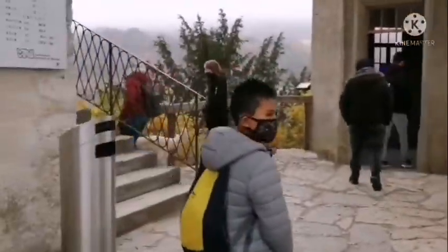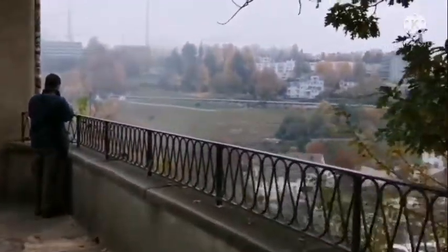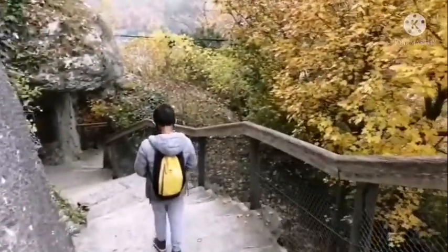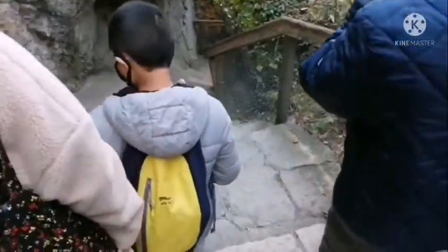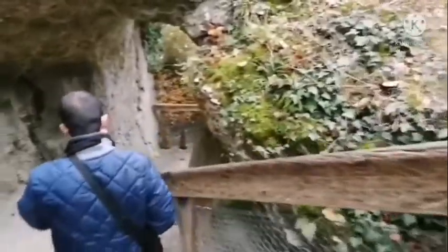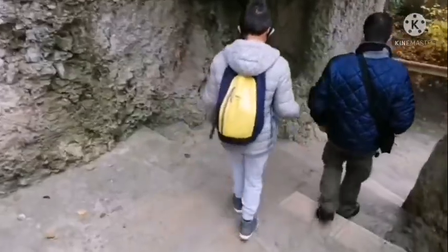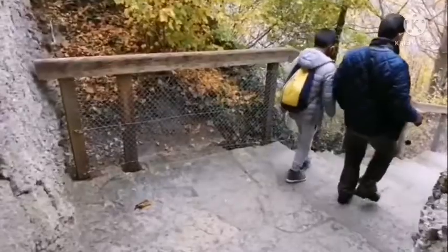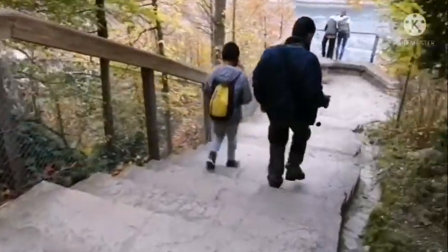Where are we heading down for? This one down. We're continuing. Dad, be careful on the steps, Joe. Yeah, it's here. We're heading down to the river. Because I'm afraid of the boat, I have to go by foot.